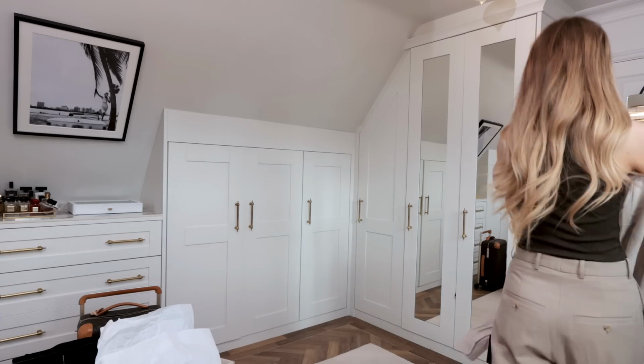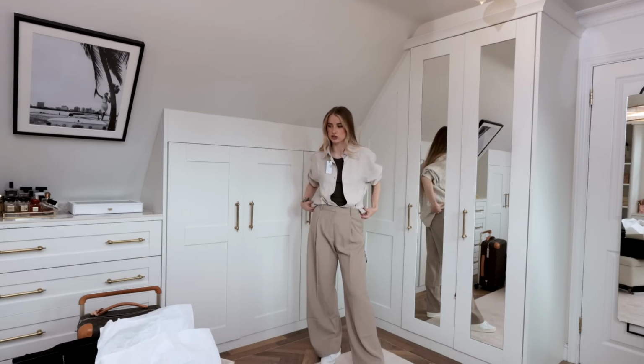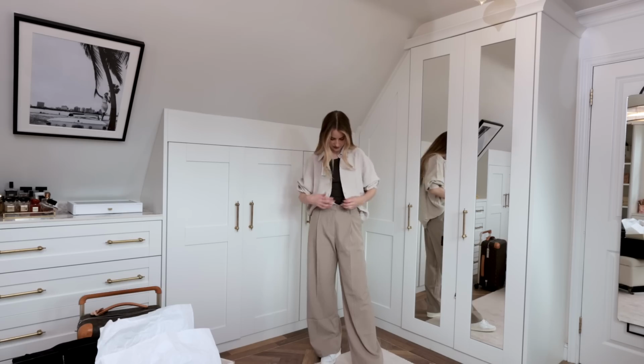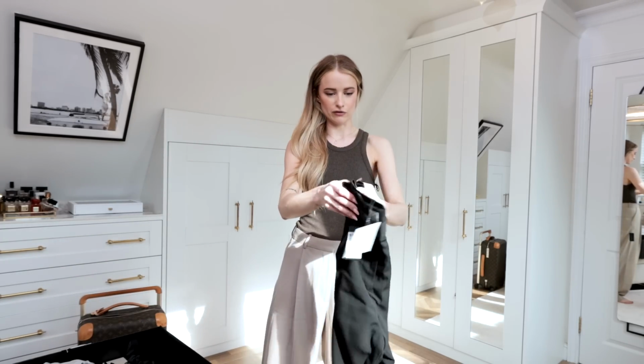I wonder if this would look cute over the top. Quite cute. This is very, very tonal. They're literally all in the same tones. Oh, I really like it. I really like it, guys. Let's do another pair of trousers.